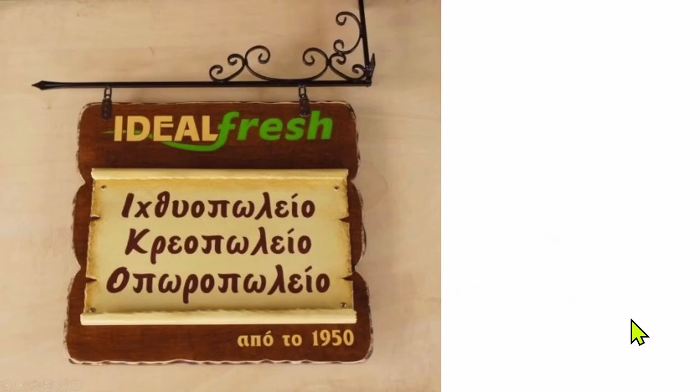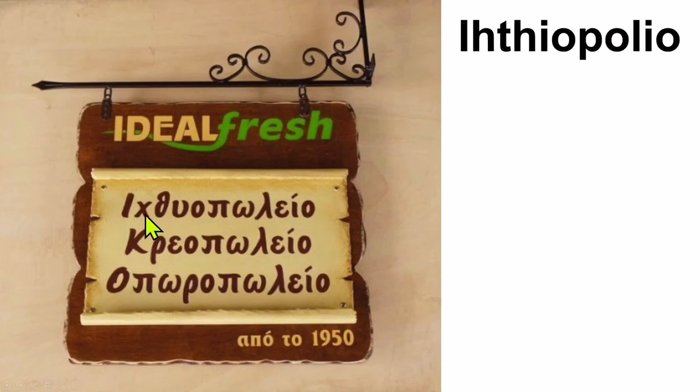Okay, not long to go now. This is from an actual sign outside a shop. So I've picked up these three words, quite difficult ones. So have a go as you see them right now. Have a go, press pause, and I will explain them when you come back. Okay, so let's start with the first one.